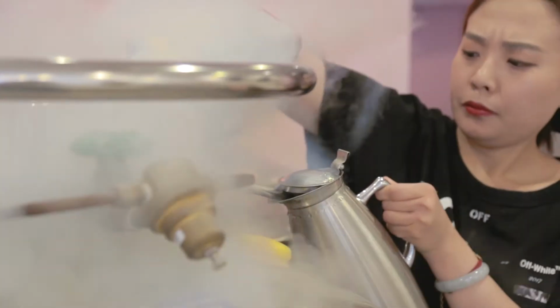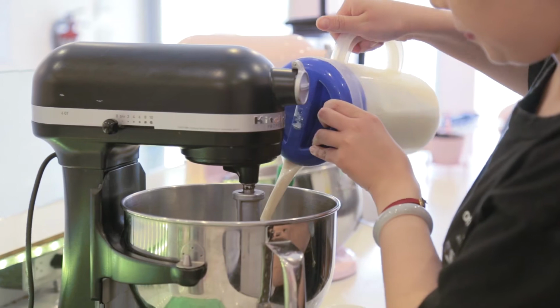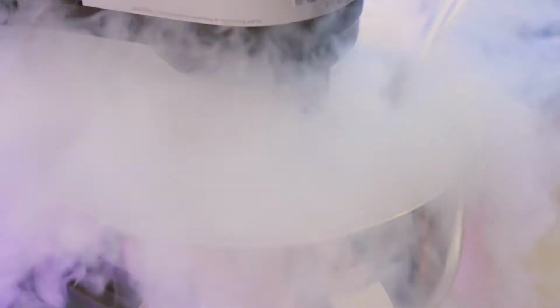We make the ice cream paste in the morning. After you order, we use the liquid nitrogen to freeze the ice cream paste so the liquid becomes the ice cream.